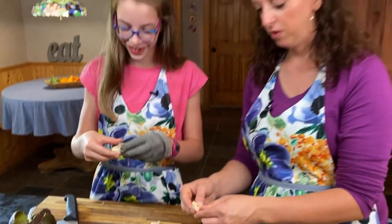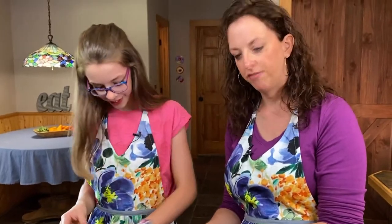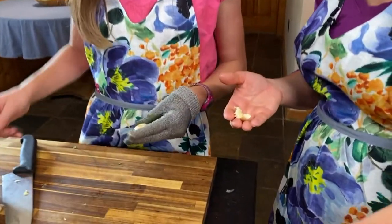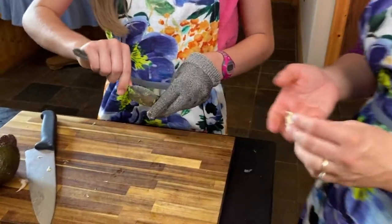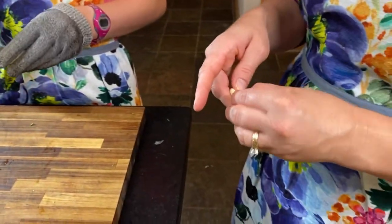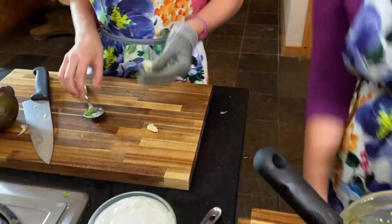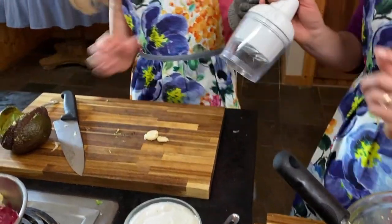A meat mallet is our preferred tool. It's also very fun. It breaks the skin open so that the garlic skin peels right off. This one is a little bit brown, so I'm just going to pull off the brown part. And Abigail's going to chop away. Chop it.